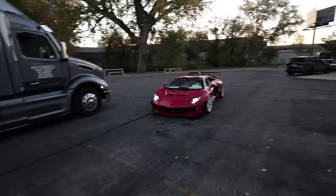The Duke Dynamics full carbon fiber Lamborghini Aventador. This car looks absolutely ridiculous from every single angle. I had no idea how cool this car was gonna be when I first ordered this kit. And the carbon fiber, unbelievable. The weave on this thing is absolutely gorgeous. I cannot wait to get this thing on the road.